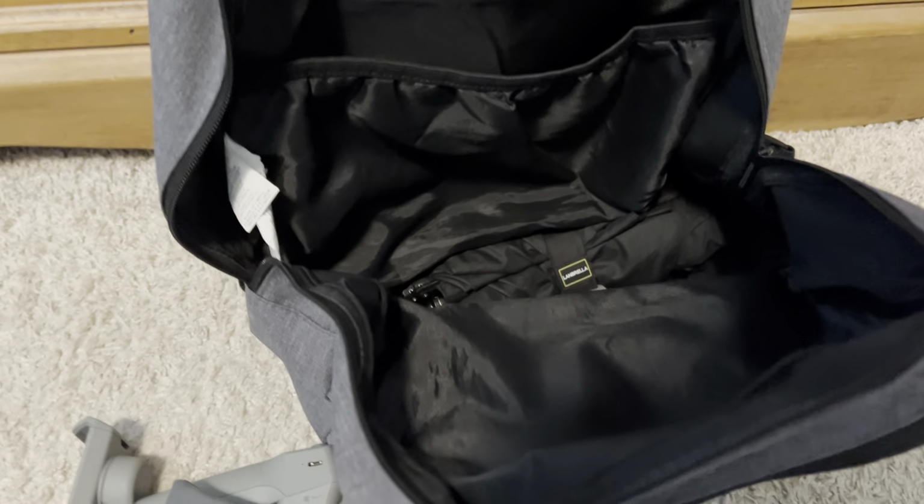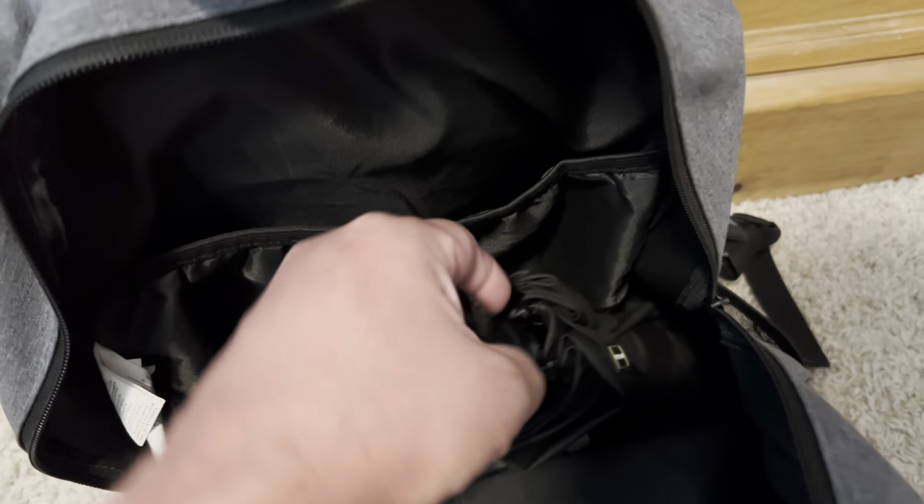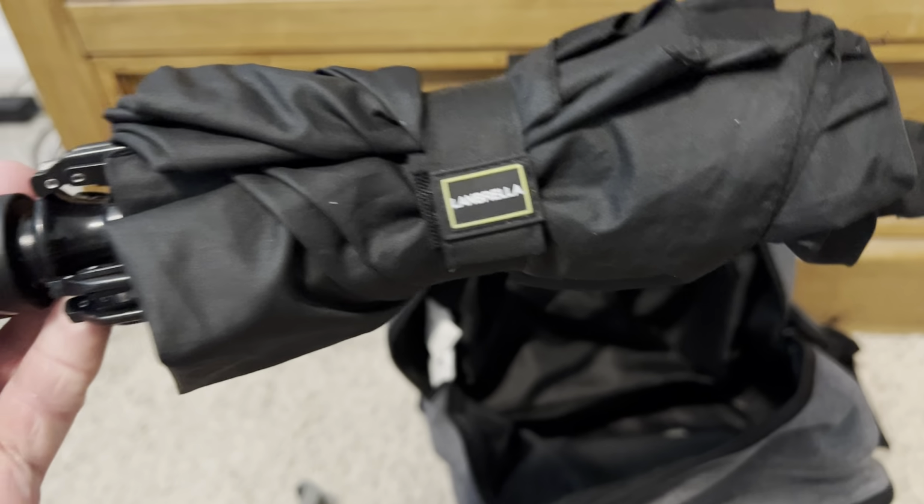And then I just have to repack everything here. Got our umbrella here. Always want to keep that umbrella handy. This is like a Lambrella, I think.